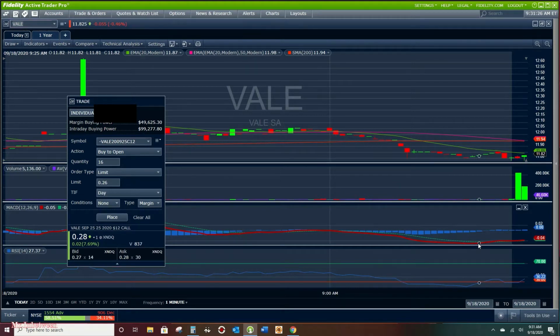Good volume. That red line starting to lift up.